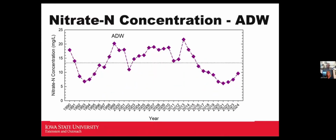Okay. Do you ever plot drainage versus rainfall? And do the slope and intercept of the fit through those data tell us anything interesting? What does that relationship look like? Okay. All right. That's really interesting.